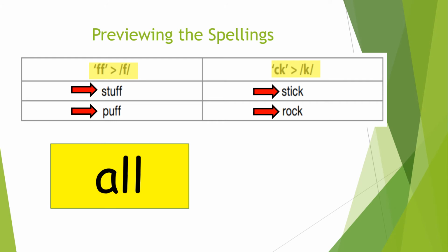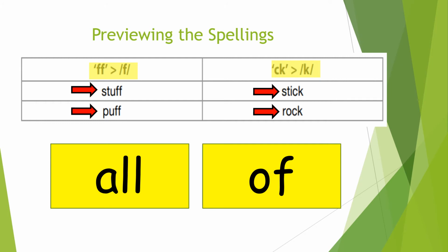Let's review the word all. You will see this word in your story. Say all. You will also see the trick word of. Say of. Remember these words because they will appear in our story today.